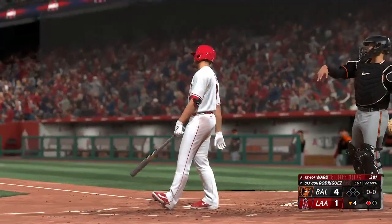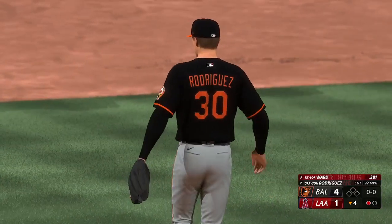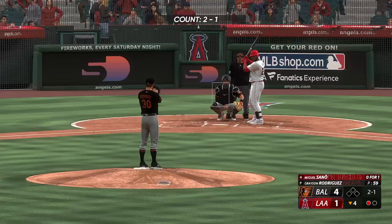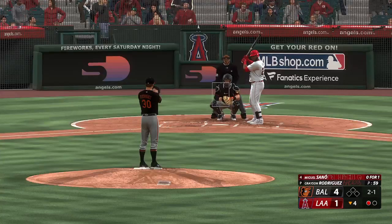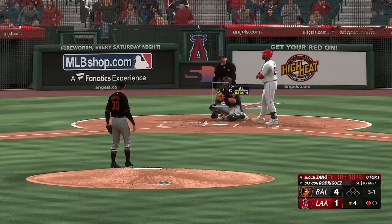Swings and misses. It's a strikeout. Couldn't catch up to the heater. That cutter right there had just enough movement on it to get the swing and miss. It wasn't a great location by any means. That's typically a spot that hitters can handle. So I'd say he fooled him with just enough of that late action.